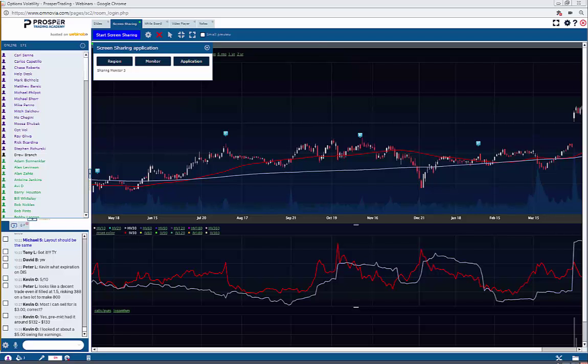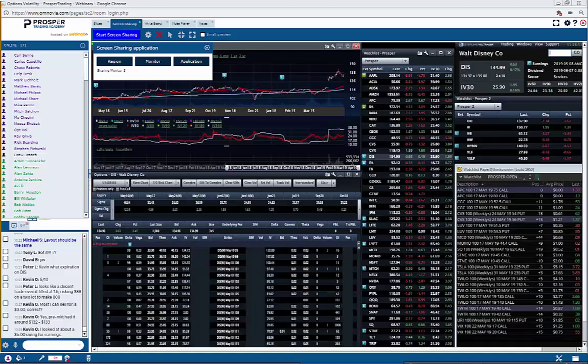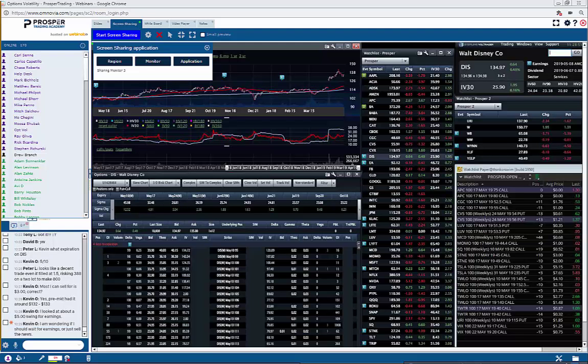So the question was, now you're playing this for earnings, or were you just trying to buy it? They do have earnings on the 8th, which is Wednesday after the market, but you were looking to buy on the dip. And essentially, it's really just a delta play. So what were the strikes that you were doing?